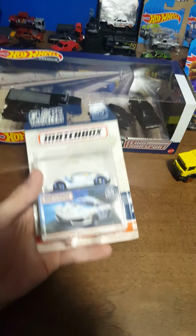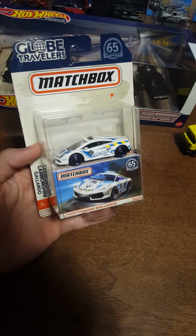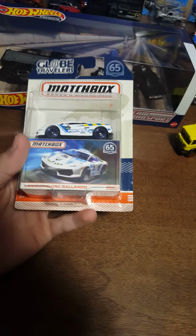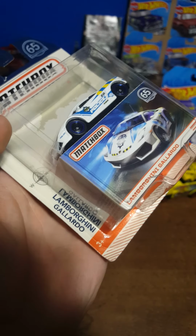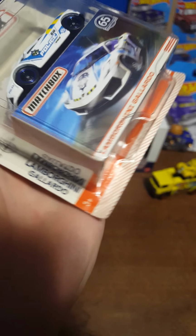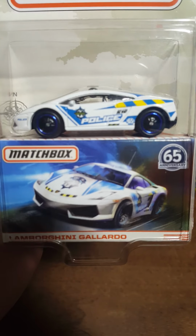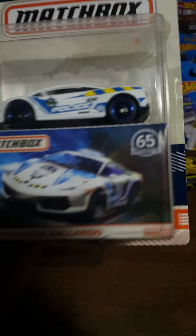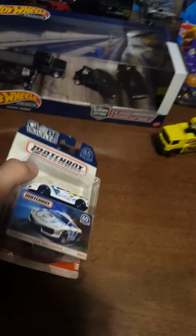This one I found at a thrift store in a bag. I forget how much the whole bag cost, but this was the only thing in the bag I was interested in. Awesome Lamborghini Gallardo, I believe is how you pronounce that. And this one is a police car. Appears to have rubber tires on it. And the card's a little bent up on the bottom, but other than that, it's in pretty good shape.